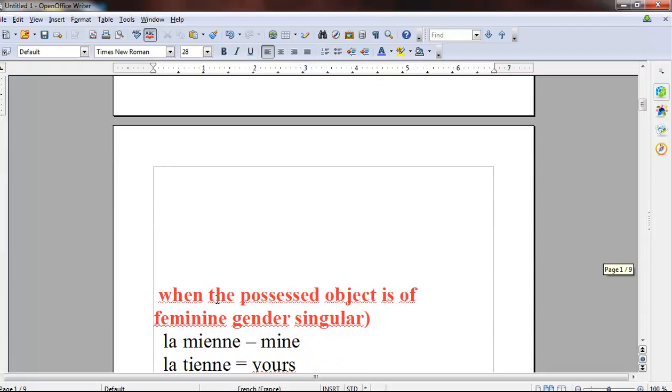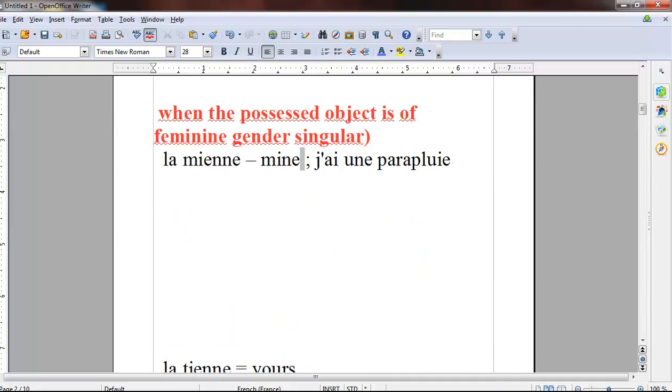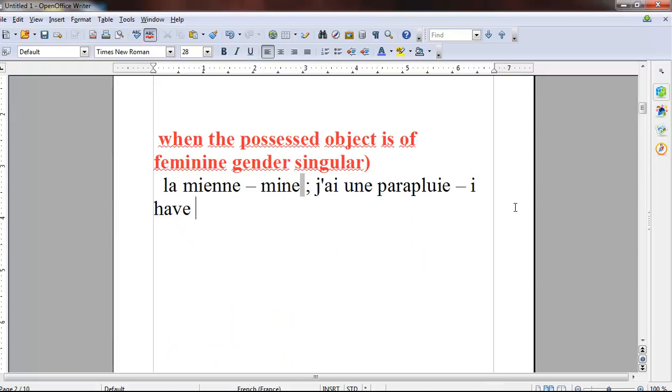Next category. When the possessed object is of feminine gender singular. So it's just like before, but now when I'm saying it's mine, what is mine is of feminine gender. For example, I have an umbrella, and umbrella is of feminine gender. I would say j'ai une parapluie. I have an umbrella. C'est la mienne. It's mine, meaning it's my umbrella, and because the possessed object umbrella is feminine, here it's the feminine version of this possessive pronoun, la mienne, it's mine.